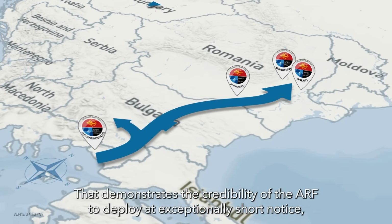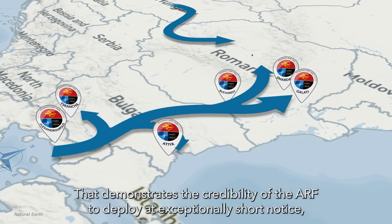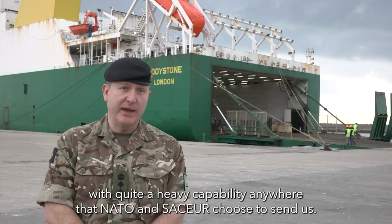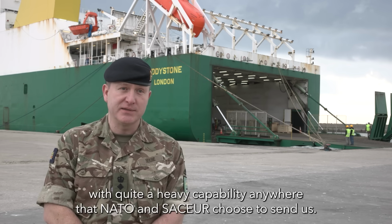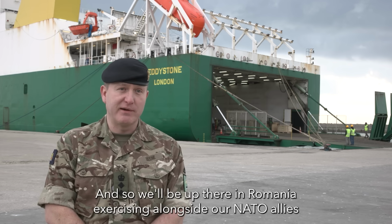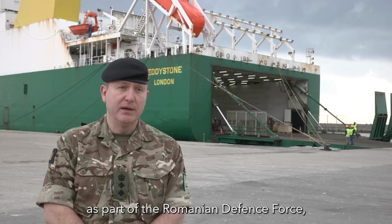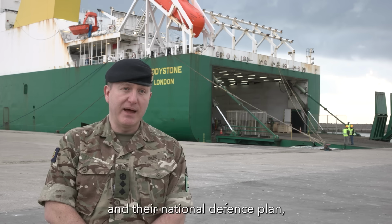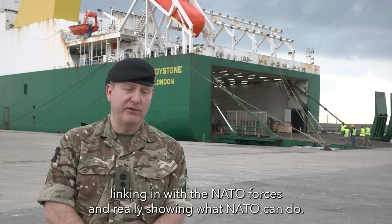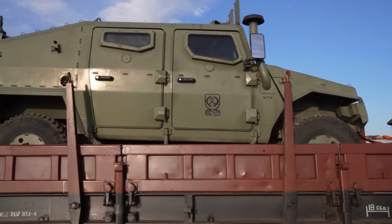That demonstrates the credibility of the ARF to deploy at exceptionally short notice with quite a heavy capability anywhere that NATO and SACEUR chooses to send us. And so we'll be up there in Romania exercising alongside our NATO allies as part of the Romanian Defence Force and their national defence plan, linking in with the NATO forces and really showing what NATO can do.